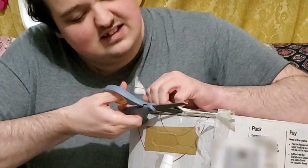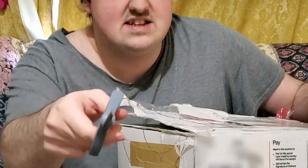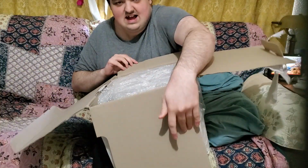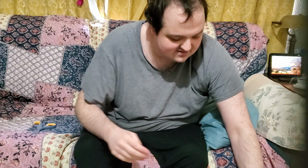Ow. Come on. Point the scissors away from your face. That is MPage's safety tip of the day. There we go. Lots and lots of bubble wrap. Safety was clearly a major concern, and it shows.